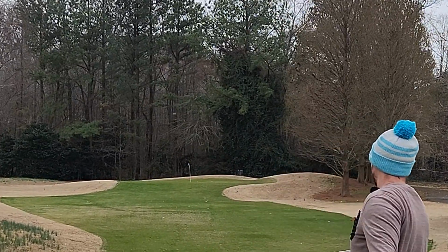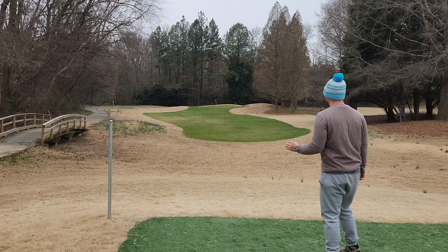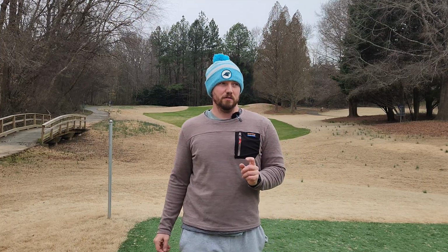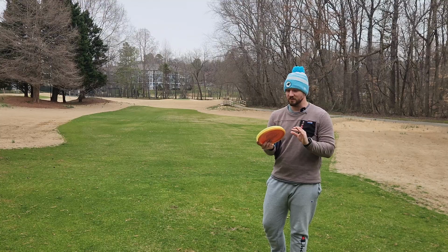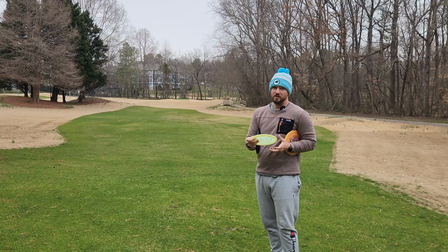I'd say the detours might even be these Neutron ones, a hair more understable than the Kona Mako 3, which is really surprising me. I was expecting the Kona Mako 3, just based on the feel in hand, to be more on the understable side, but it's handling lots of torque, no problem. The only major difference that I really notice at this point in time is the Swirl Star is a little bit more stiff than the Proto Glow.